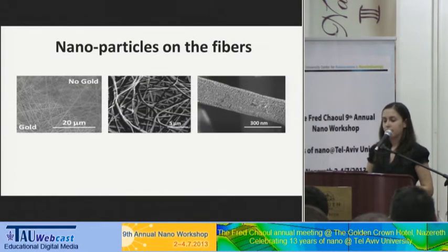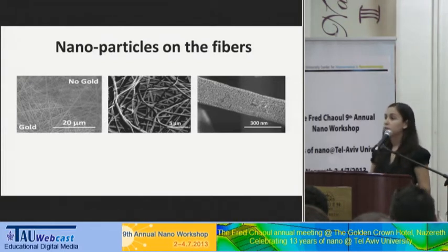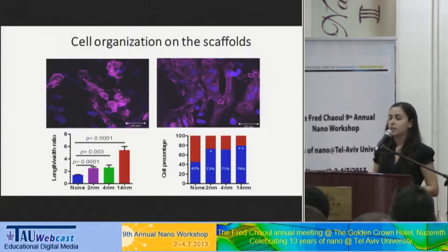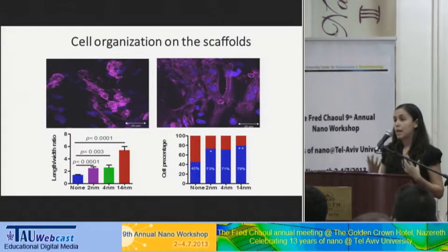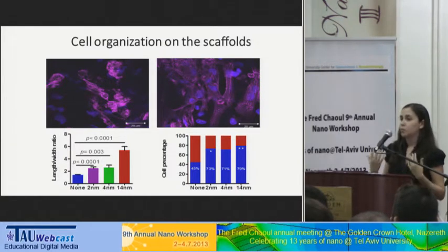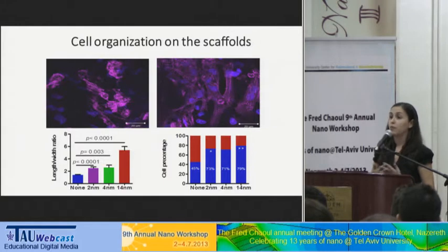So we first examined the nanoparticles on these fibers, and we found that they were about 250 nanometers in diameter, similar to the fibers in the natural cardiac matrix. Then we seeded cells on these scaffolds, and we found that when cells were cultivated on scaffolds without the gold nanoparticles, on the left, they remained round and did not assemble into a functioning tissue. But when we raised cells on the scaffolds with the gold nanoparticles, like on the right, they were elongated and aligned and assembled into a functional tissue.